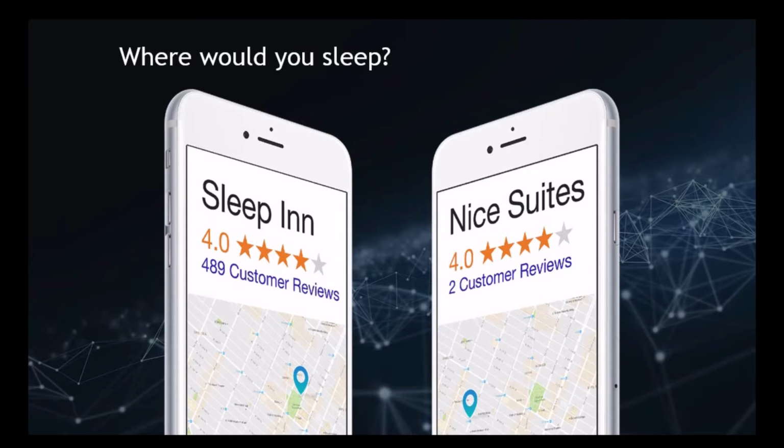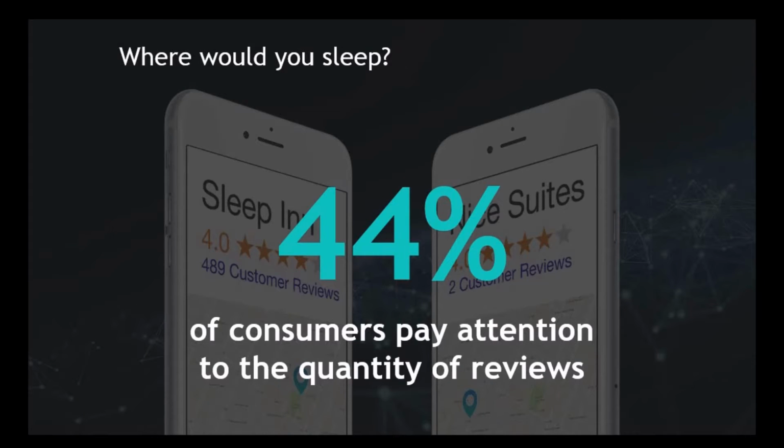So the rating is the same essentially, but one has a lot more customer reviews than the other. So where would you sleep? I mean, personally, I'm probably going to go with the one with more customer reviews. And as you can see, 44% of consumers pay attention to the quantity of reviews, not just the number of stars that it has.